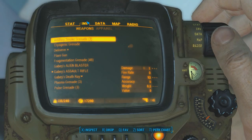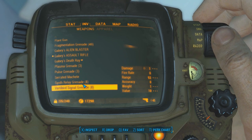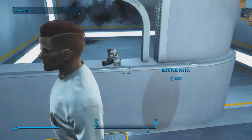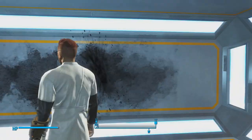Are these like synth relay grenades? Damage 1. Okay, they're like the Vertibird signal grenades and the artillery smoke grenades. They must do something. We're gonna have to do some experimenting. Do they not even have targets for this?